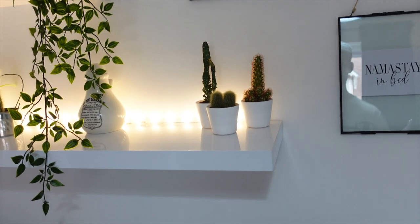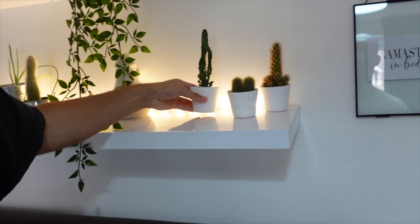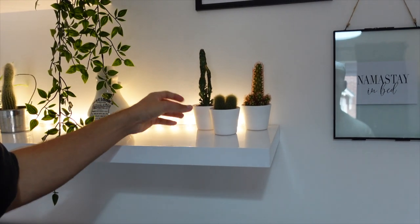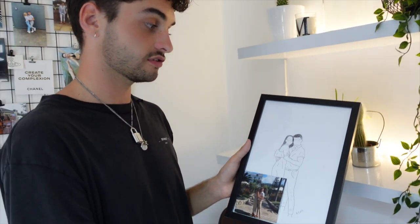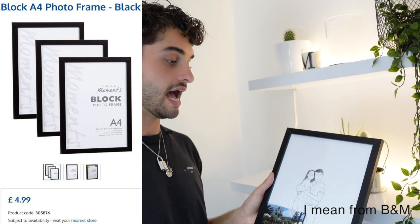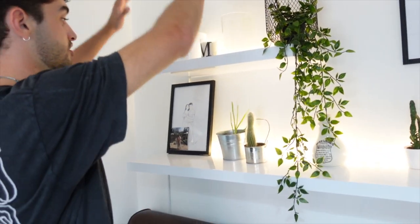These little cacti are from IKEA. These come in a 3-pack, and I actually bought these as a moving in present in my old student house. In my previous video, I said that we got 3 frames from B&Q, and this was the spare frame. Strip lights from IKEA as well, when the room's dark, just lights up and it shows everything on the shelf, and it just looks really, really nice.